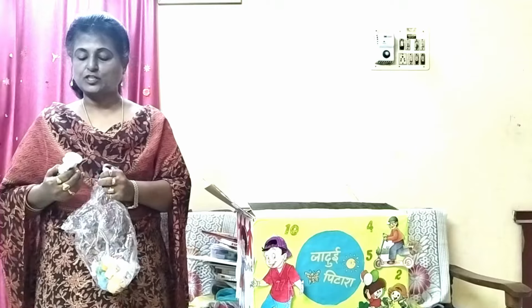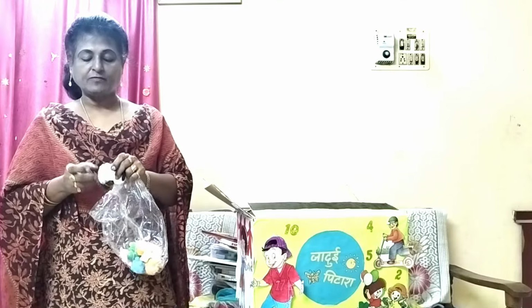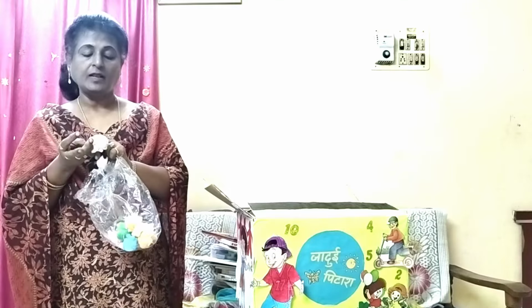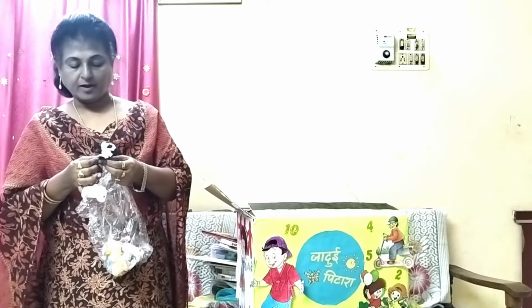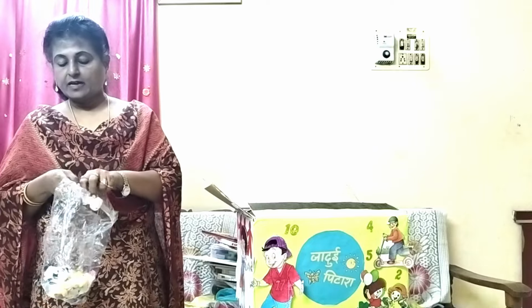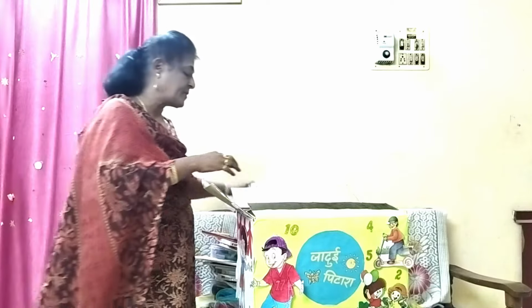Now it is finger puppets. Nice one. Children enjoy this. See different animals. For their fingers, it will be suitable. They are seeing what I am. What I am, panda. Like that, all the animals have been kept inside. They can sing the rhymes by using that. They can tell about the animals.